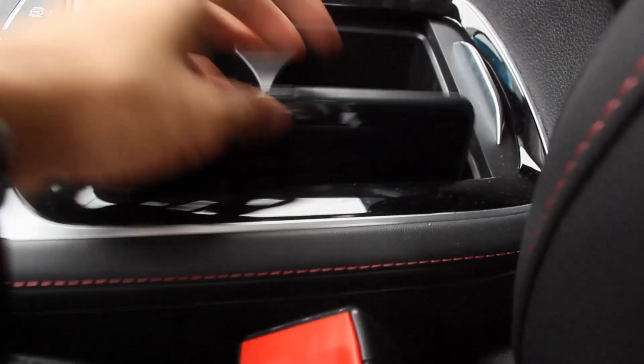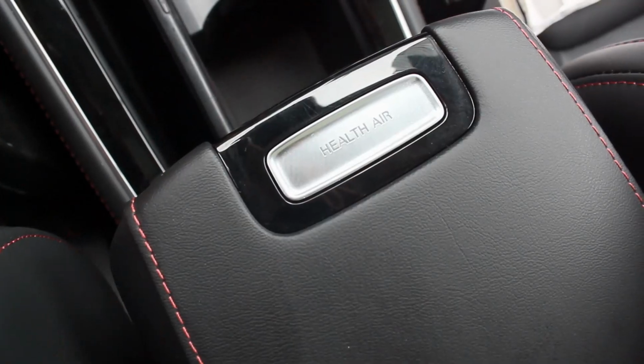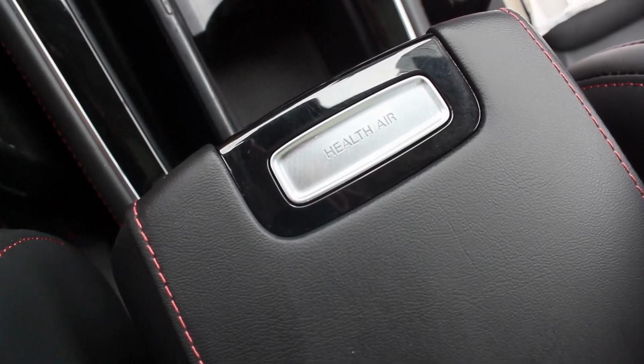And then also, I'll demo this in the infotainment in just a bit. There's also a health air filter here. So what that does, for example, when the sunroof is open, it absorbs all the pollution coming in. So that's actually a very nice feature with this MG HS. That's also a very important feature in this day and age. We're still in the middle of a pandemic.